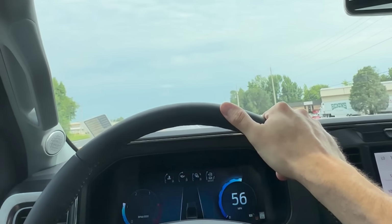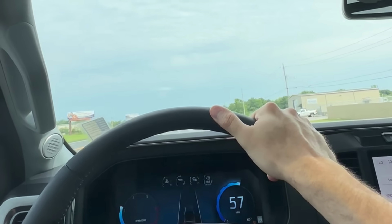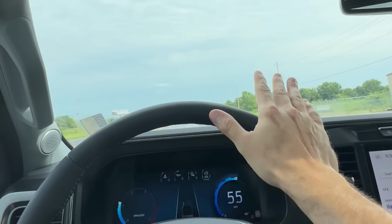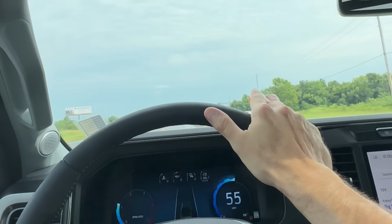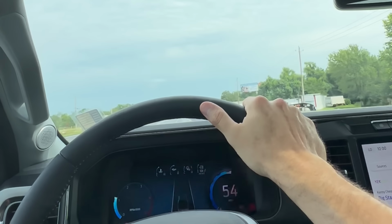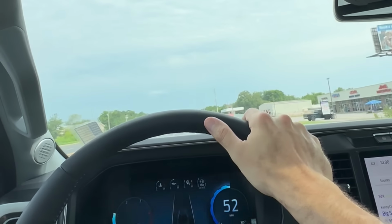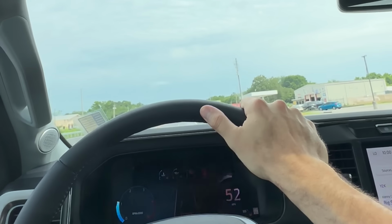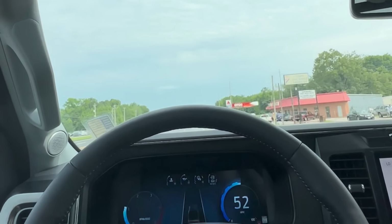Cruising at 57, I'm looking at the heads-up display, and I'm still upset that my Raptor does not have a heads-up display. They're supposed to be coming in 24, but that does me no good on my 22 Raptor. But this heads-up display is really nice. You got the speed limit, you got how fast you're going, you got the time, you got the temperature, and like I showed you earlier, it changes based on the drive mode you're in.